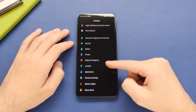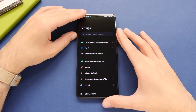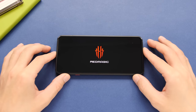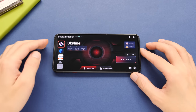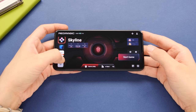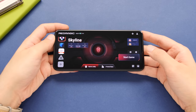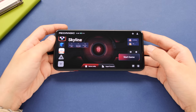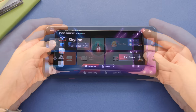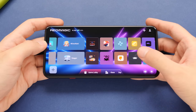We have a standard Redmagic skin on top of an Android 12 build. That's not to say that there are not any new changes here in the software, because there are. The gaming UI went through a bit of an overhaul for the better. Now we have the games on the left side of the screen and a vertical list that you can easily change between with your left hand. You'll find details about the app stats, like the time played, under the title, and you'll find the start button on the right side of the device. There is also an Android TV-ish UI, but I don't ever use that.